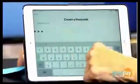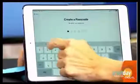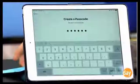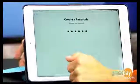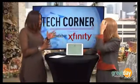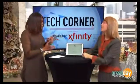Okay, so at this point I just put in an easily guessed passcode, but normally you should put a much more difficult one than 1, 2, 3, 4, 5, 6. The other thing that's oftentimes asked is location services or not. And that's another thing where we feel like, okay, do I really want people to know where I am? And who is it that knows where I am at the time? And if you have a child with it, do you want location services on there?